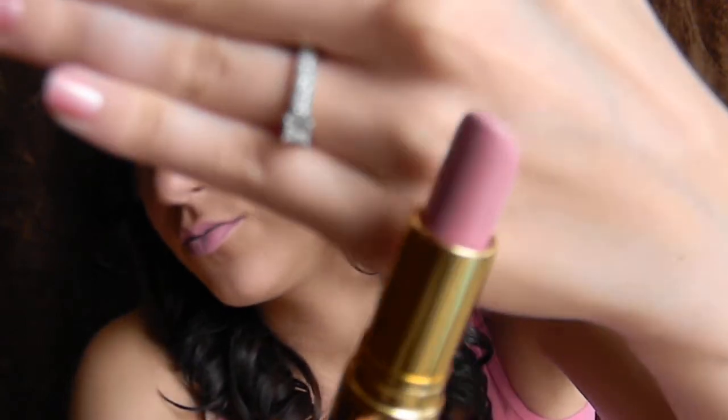What else? I think that's it. I think the only other thing, I'm not really sure where I put it. Oh, here it is. The lipstick I've been wearing mostly this month. It's been an old favorite of mine, Revlon's Super Lustrous Lipstick Cream in Primrose. I'm wearing it right now. Looks like this. Just a really pretty pink shade. So that's what it looks like on.